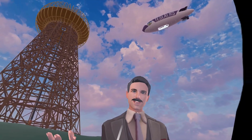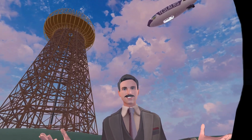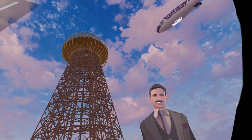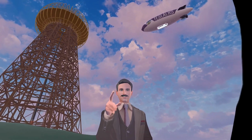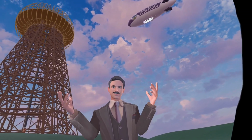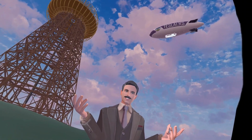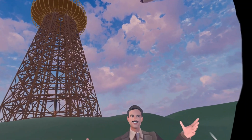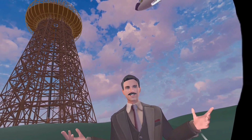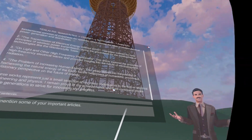This paper outlined the basic principles of wireless power transmission, laying the groundwork for the development of technologies like the Wardenclyffe Tower. 3. On light and other high-frequency phenomena. This article explored the properties of high-frequency electrical waves and provided insights into the nature of electromagnetic radiation. 4. The problem of increasing human energy. This essay delved into the potential of harnessing the natural energy of the Earth for the betterment of humankind, providing a visionary perspective on the future of energy.